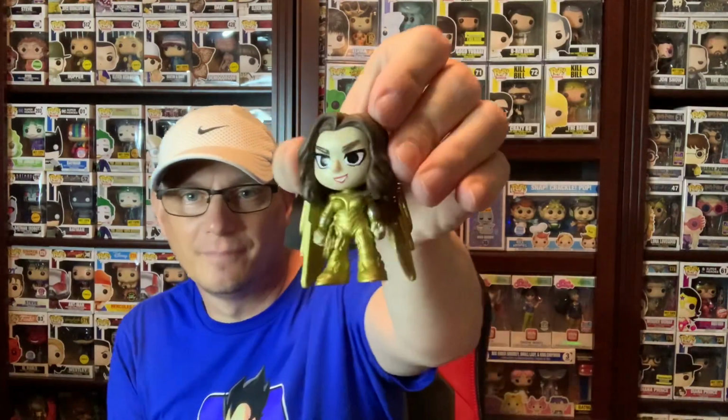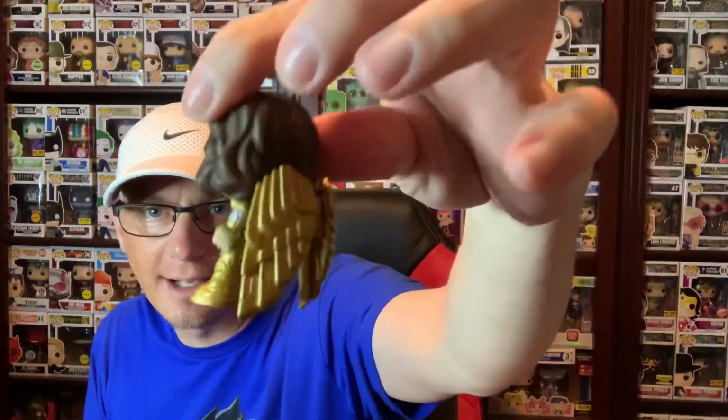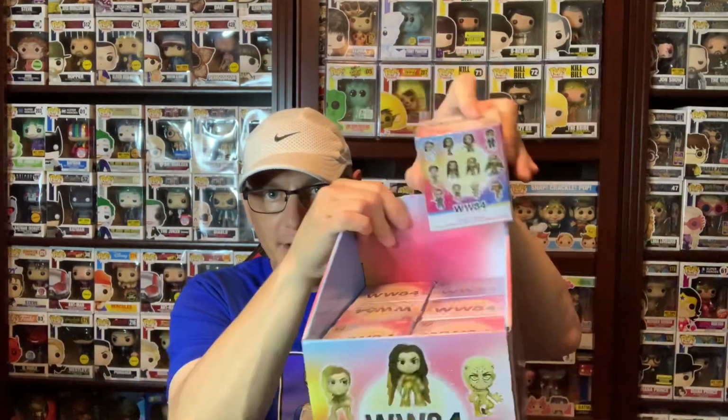What'd I just say? Gold armor and her standing down like that. Exactly what I just said. So the top row are 1 in 6s. This is definitely going to be a duplicate. This is from the right side if you're looking at it. So we got duplicates. But hey, listen, they're all Wonder Woman duplicates.